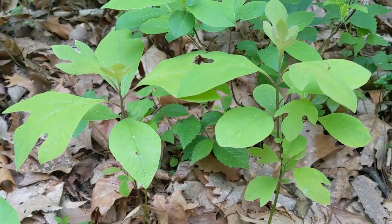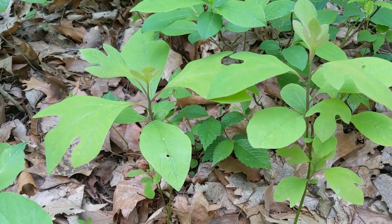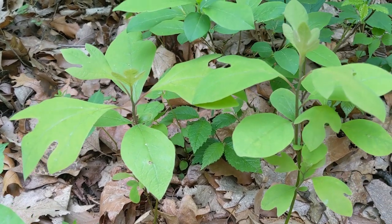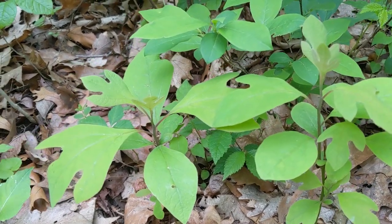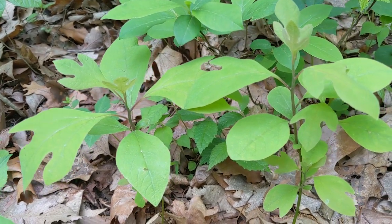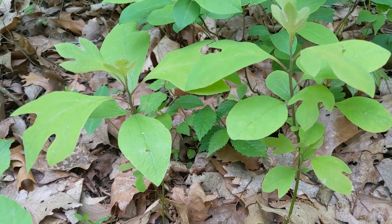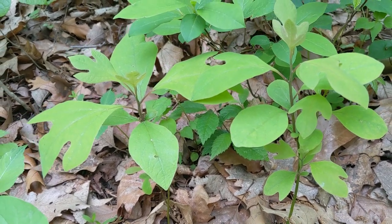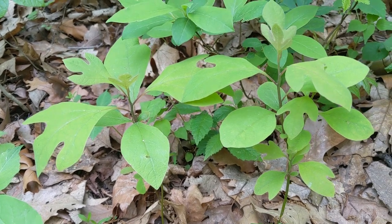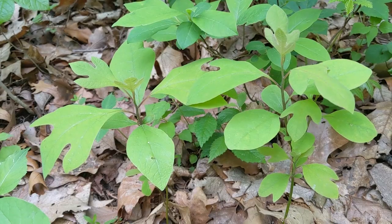This is sassafras, and sassafras is really easy to identify by its really unique leaves. It has 3 different types of leaves on the tree. It has one that kind of looks like a turkey foot, one that looks like a mitten, and then one that looks like a regular leaf. Sassafras was used when people first started making root beer. The root has that distinctive root beer flavor and root beer smell.